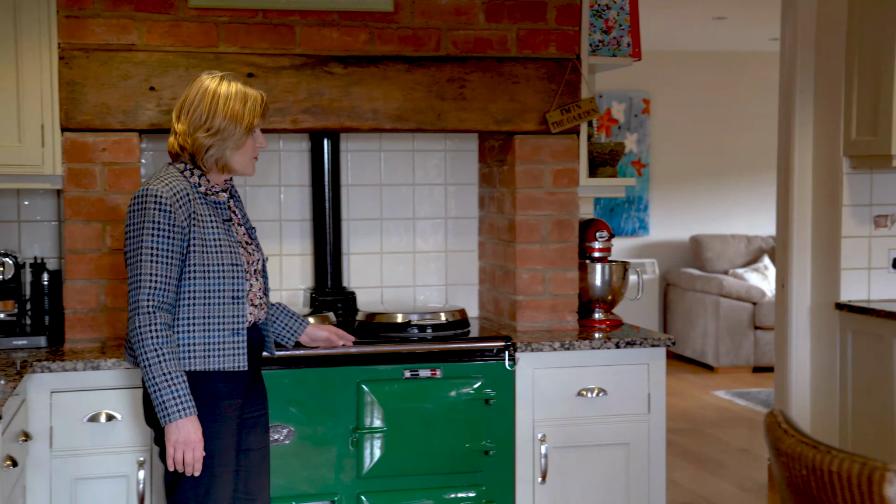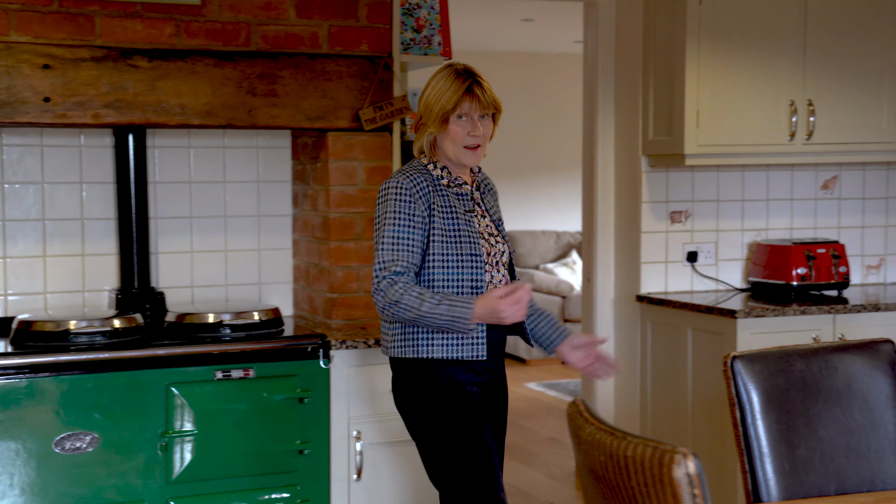Who wouldn't want their own traditional larder with a large kitchen to enjoy those family meals?